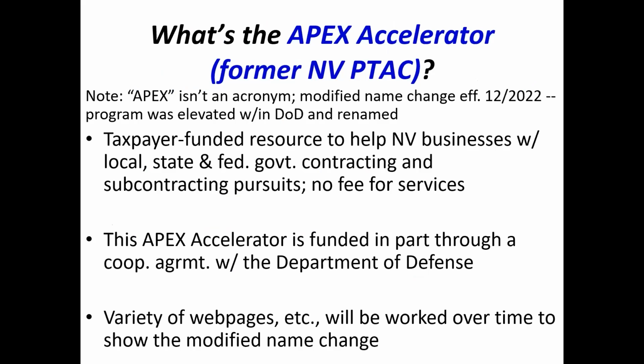So what is the Apex Accelerator? Basically, the Apex Accelerator is a taxpayer-funded resource to help Nevada businesses pursue local, state, and federal government contracting and subcontracting. Of course, all of our services are free of charge. The Apex Accelerator is funded in part through a cooperative agreement with the Department of Defense. Next slide.